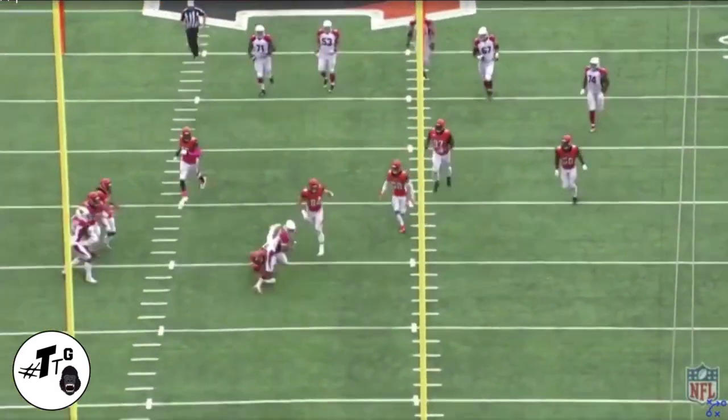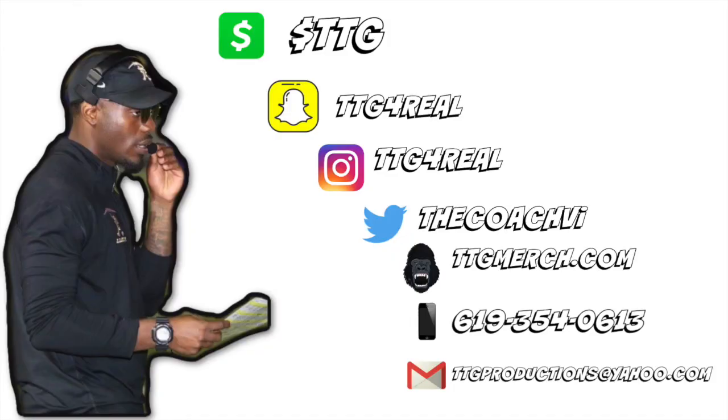You see, he's hard to catch. He eats up so much ground. He takes a lot of steps in the process. But he's going to have a great year. And there you guys have it, a film breakdown of Kyler Murray. I believe he's going to have a phenomenal year.